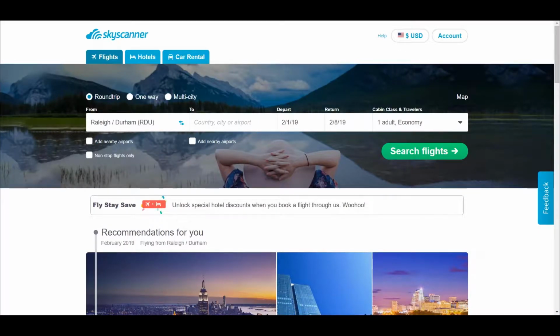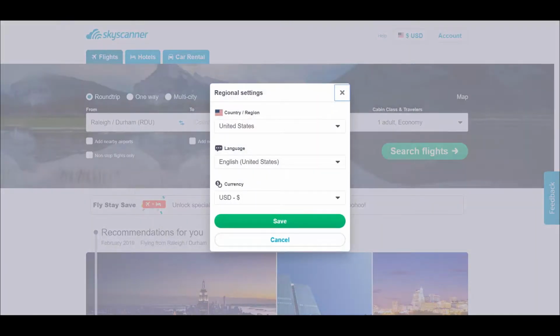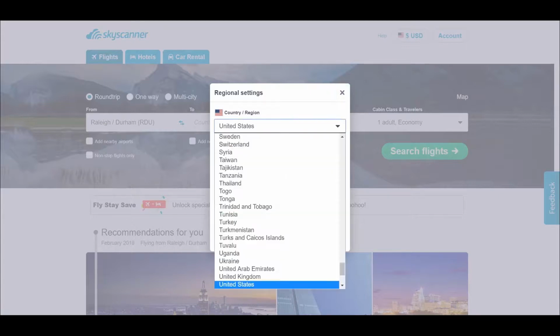Alright guys, I'm going to show you how user-friendly Skyscanner is. So once you've logged onto your account, I want you to see this feature. I think this is an excellent feature, your regional settings. So normally you're going to set it to where you're living, with the language that you're comfortable with and the currency that you use most commonly. For me, I'm in the United States, I speak English, and I use the US dollar. The good thing about this is that you can switch it up to whatever regions.